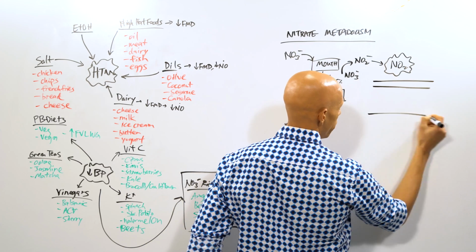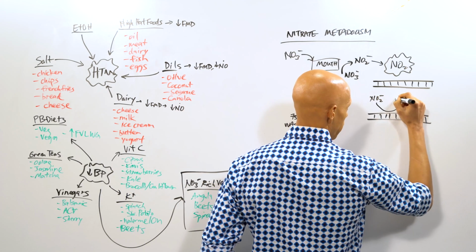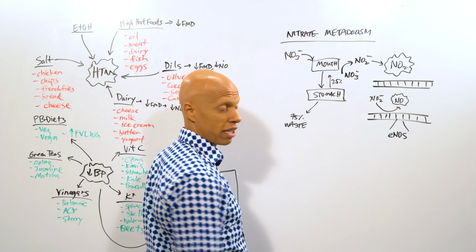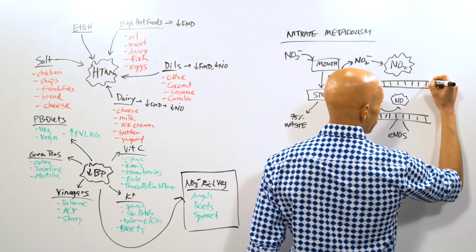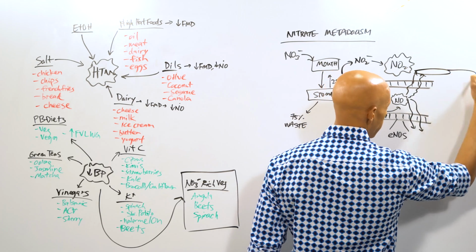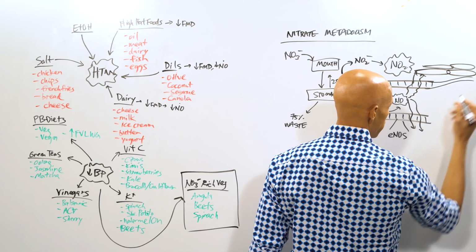So in blood vessels all throughout your body, endothelial cells, when they sense nitrite in your bloodstream, then convert nitrite into nitric oxide. This happens within endothelial cells by an enzyme known as endothelial nitric oxide synthase. So when this nitric oxide appears in blood vessels, it has a very specific effect. This gas diffuses through the endothelial layer and directly interacts with smooth muscle cells in the intima layer. These smooth muscle cells then relax. And as a result of that, the blood vessel increases in diameter.